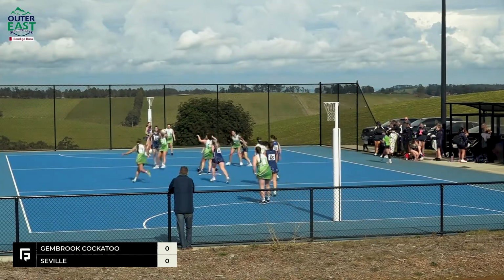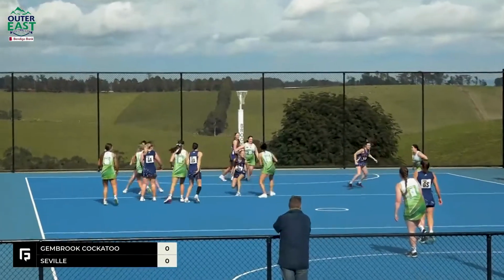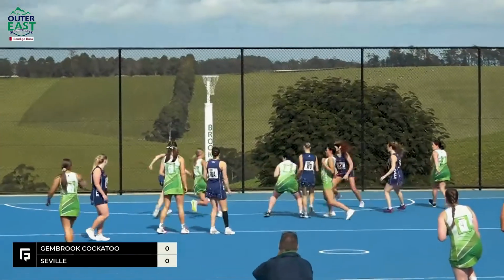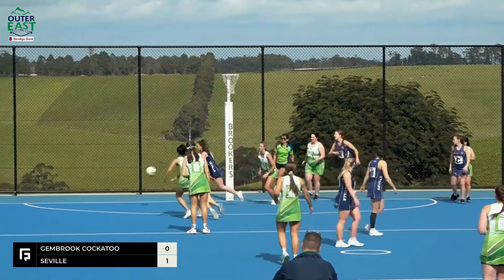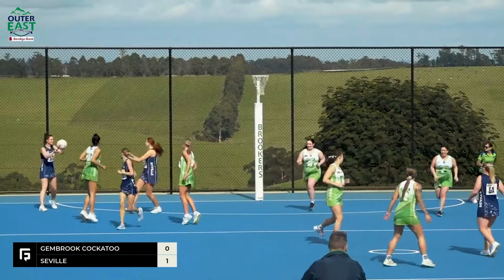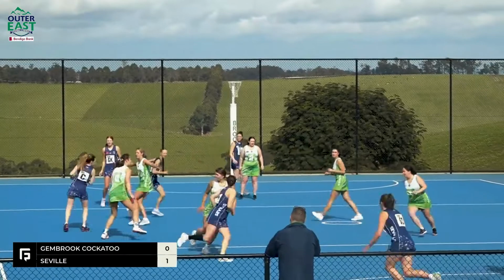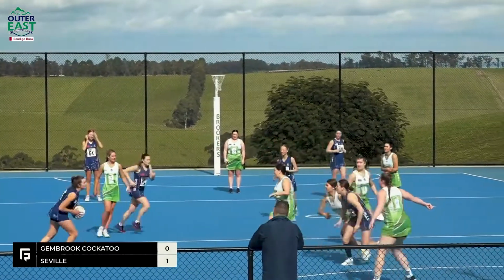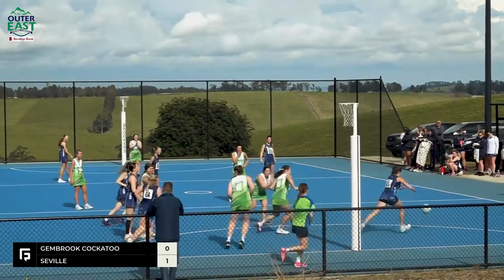And it'll be Amy Harkin, in fact, in the centre here for Gembrook Cockatoo as they work the ball into their end of the court. That was Laura Christie with the ball that time. As they work the ball around here, that's not a bad pass. It's Seville with the ball at the moment. Short little pass away that time there from Pinnock. Good long pass here. As they continue to work the ball around. That's a good pass there.